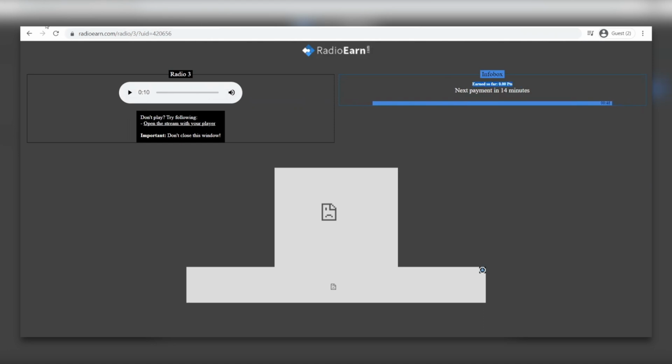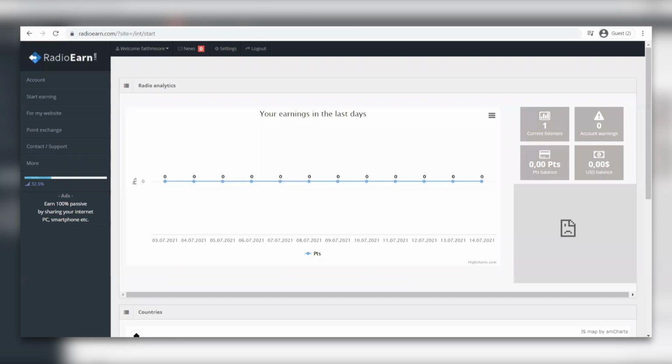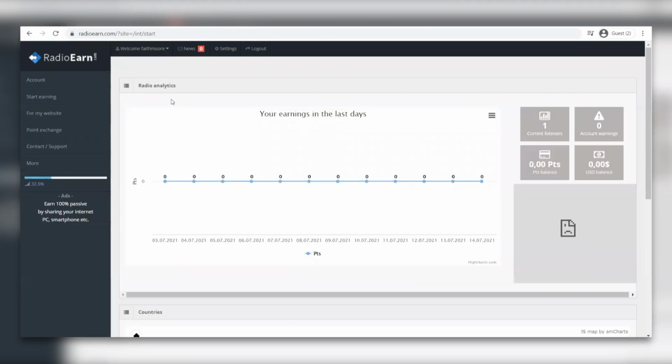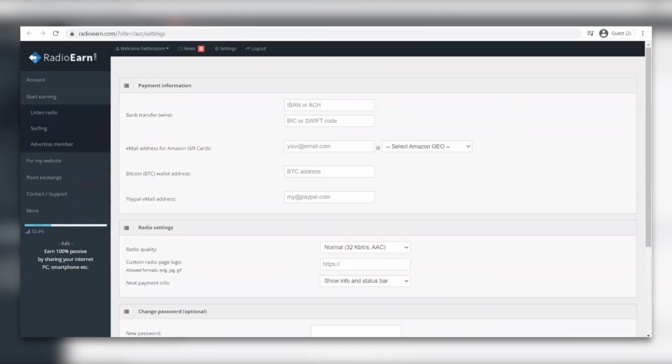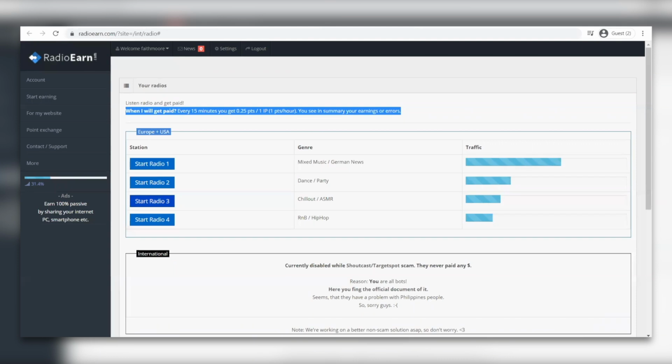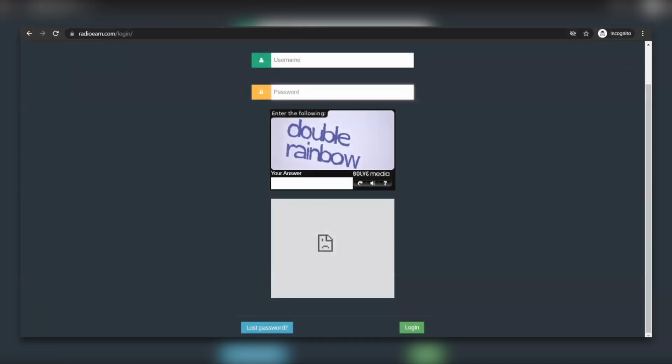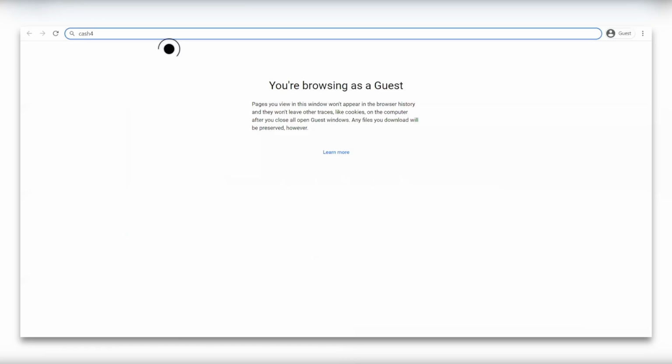The good thing about this job is that you can listen to it anywhere and everywhere and do anything while you're doing this. You can be sleeping, eating, playing, cleaning. It doesn't matter at all because you can do this job no matter what. That's basically it for our first website. Let's now move on to our next website.